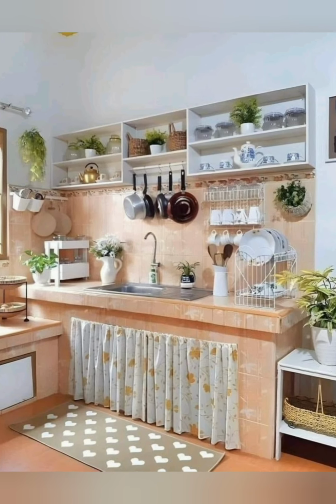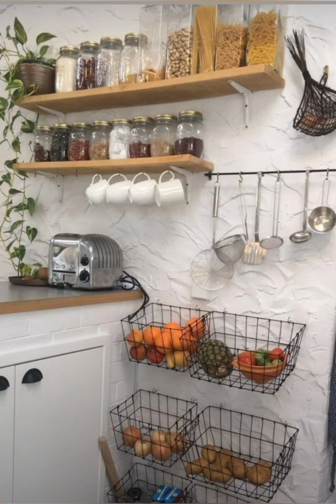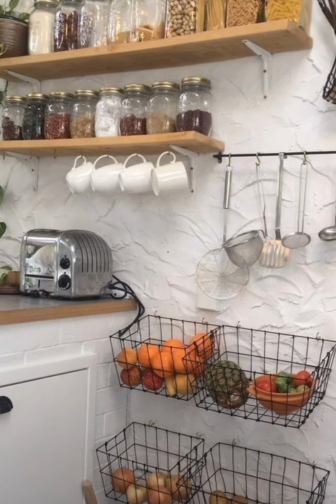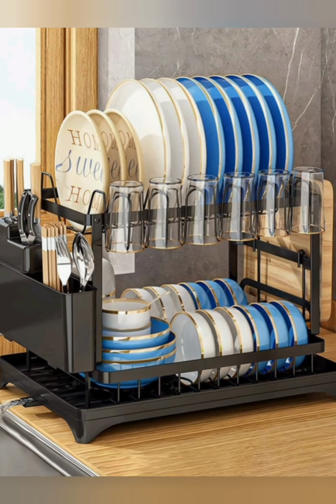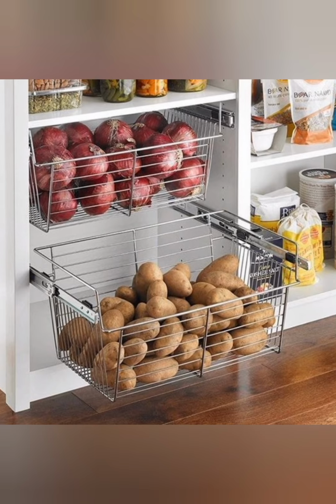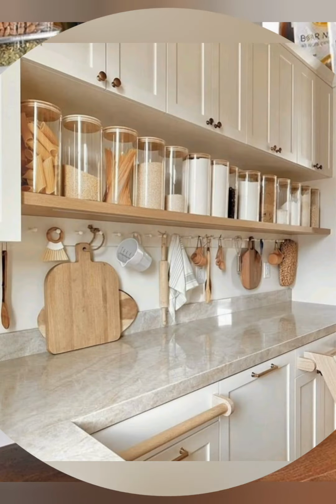Appliance placement. Appliance garages. These are compartments built into countertops or cabinets where you can store away small appliances like toasters and coffee makers, keeping counters clear when they are not in use. Under-cabinet appliances. Install microwave ovens or coffee makers under cabinets to free up more counter space.